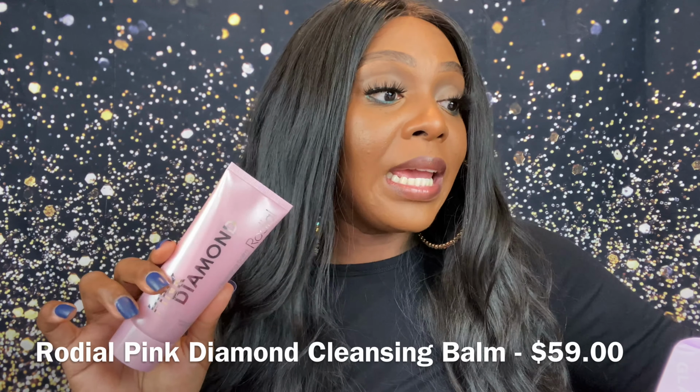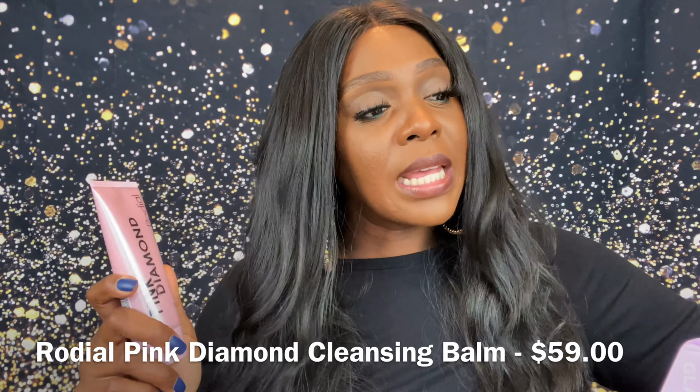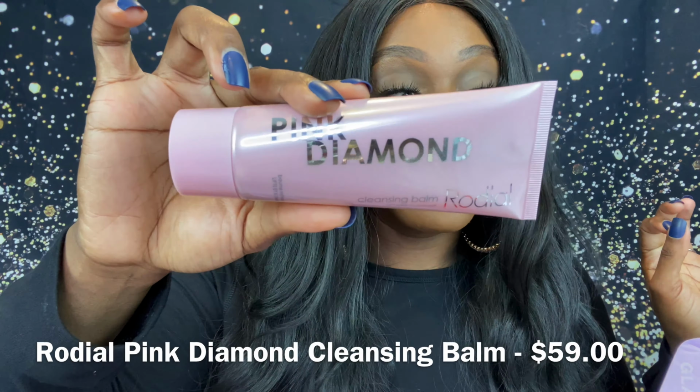Rodial is pretty pricey, but let's read up on this little product here. It says it removes debris, excess oil, and even waterproof makeup with this luxurious cleansing balm. It's infused with vitamin E, sweet almond oil, and rice germ oil to nourish the skin while you wash. This retails for $59. Wow. So, I'm happy to see a cleansing balm. Would I have chosen this for myself? Probably not, but okay, we'll give this luxurious balm a go.